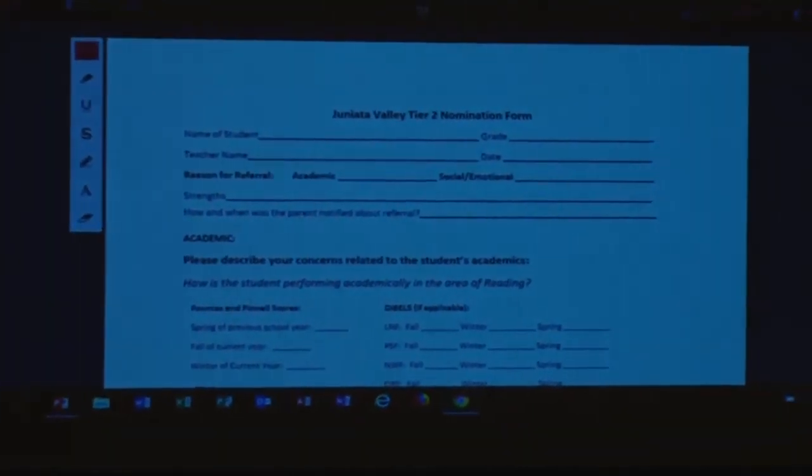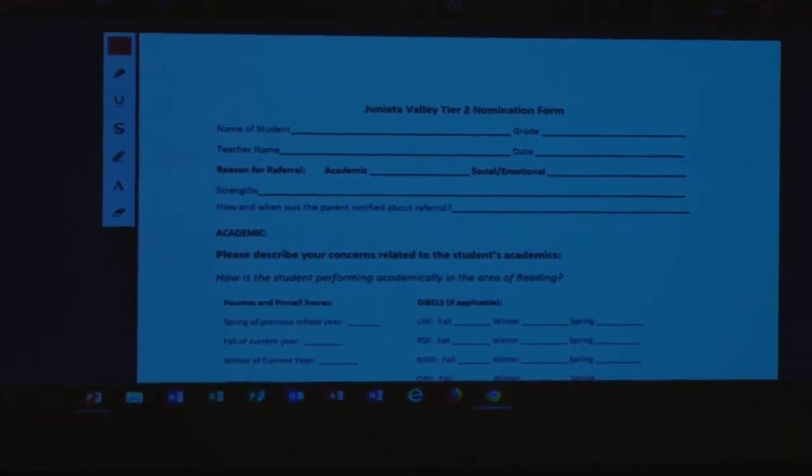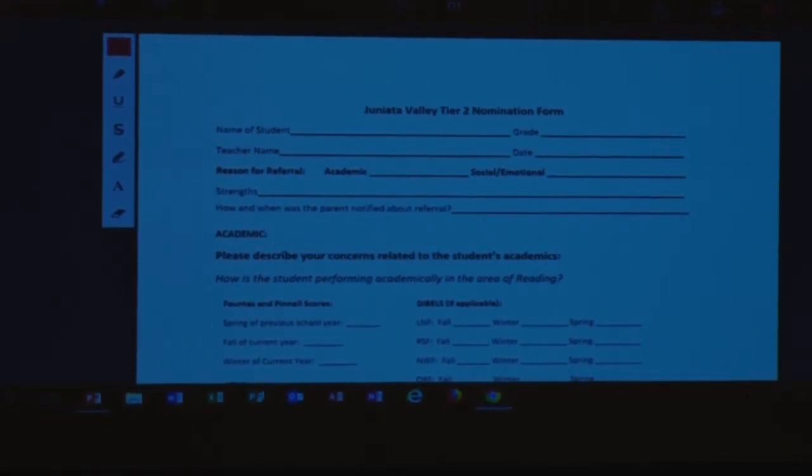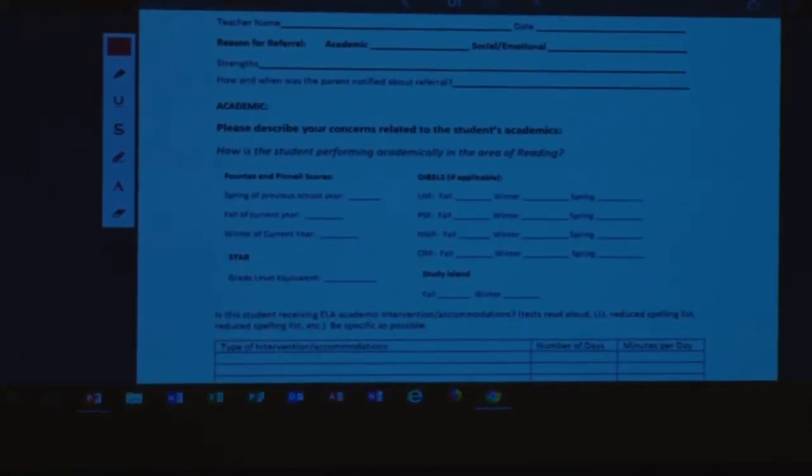This form then is the nomination form that we use. And the homeroom teacher generally fills out most of this information. So are we looking at the student for an academic referral or a social emotional referral? We always look at what are the student's current strengths, what parent contact has been made.